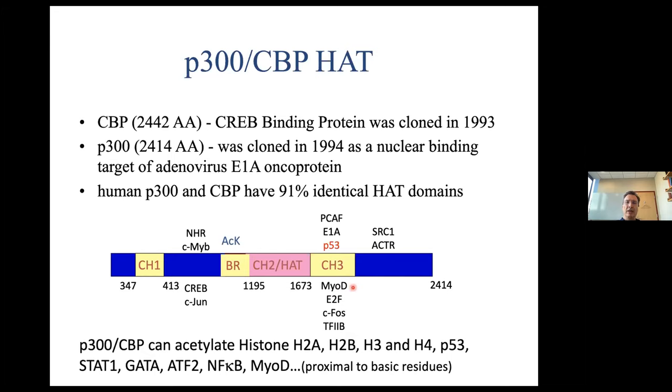We also know that P300 and CBP can acetylate many lysines and many proteins: the four core histone proteins, many transcription factors, and many other proteins. Part of our motivation over the years has been to try to understand the structure and function of these various acetylations. Our initial and early approach was to try to develop a small molecule HAT inhibitor for P300 and CBP that would be selective, potent, and pharmacologically active. This proved to be very challenging.